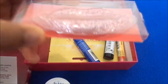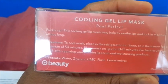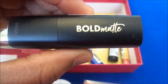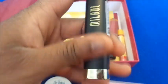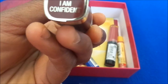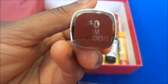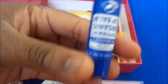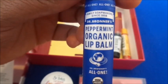Next we have this lip mask, a cooling gel lip mask. Next we have this bold matte lipstick, and this is from Milani. It's in the color I Am Confident, which is the number 10. Next we have this Peppermint Organic Lip Balm from Dr. Bronner's.